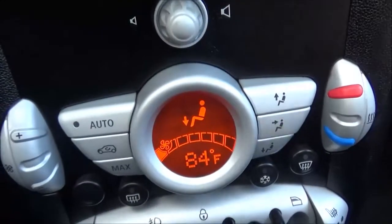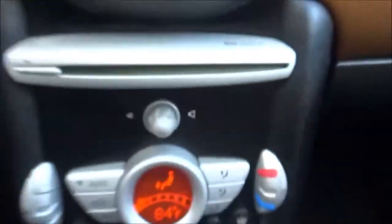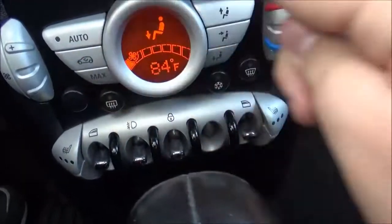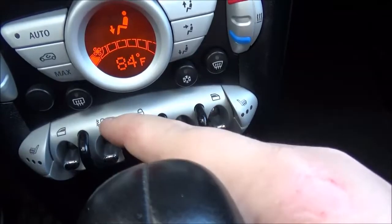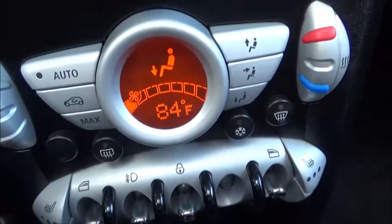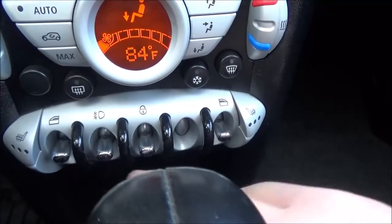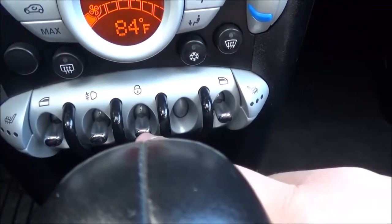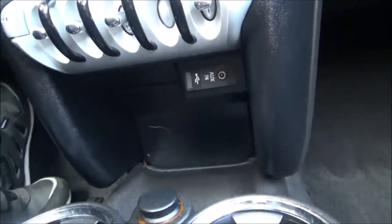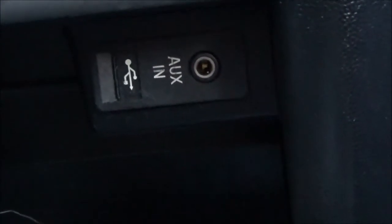And this set of controls right here is actually in the shape of the Mini emblem. Pretty simple controls though, your different zones, temperature, fan speed, air conditioning, front and rear defrost, and then your display. Right here you've got the controls for your 3-stage heated front seats, along with your power windows, your power door lock switch, and your fog lamp switch. In here you've got some storage, along with a USB port and an aux port.